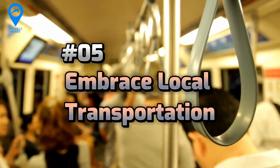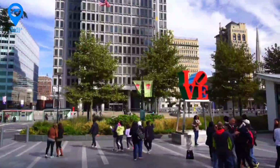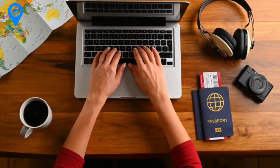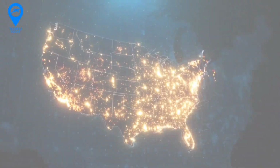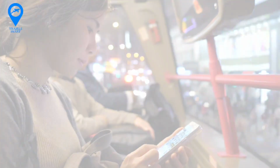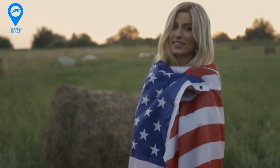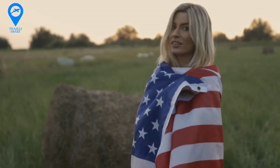Hack number 5, embrace local transportation. Public transportation isn't just cost-effective, it's also a fantastic way to experience a destination like a local. Research the local transport options available in each city you visit, from buses and subways to trams and trolleys. Not only does using local transportation save you money, but it also offers you a glimpse into the daily lives of the people who call that place home.